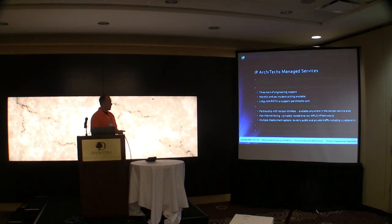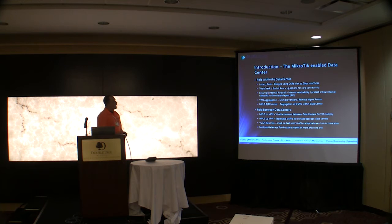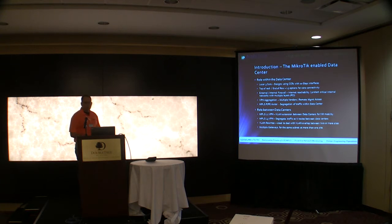And they've responded really well to integrating MikroTik into some of the larger environments. So let's talk about the MikroTik-enabled data center. What would the role of the MikroTik be within the data center? This is kind of a question we asked ourselves after we started working in some of the bigger data centers.